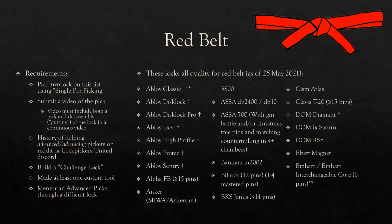In addition to the prior requirements, you have to pick at least 2 locks from the red belt list and have made at least 1 specialized tool and mentored a picker at the blue belt level or higher in getting into a difficult lock.